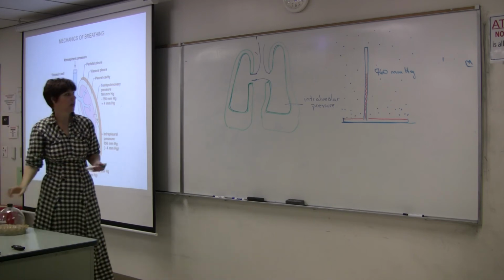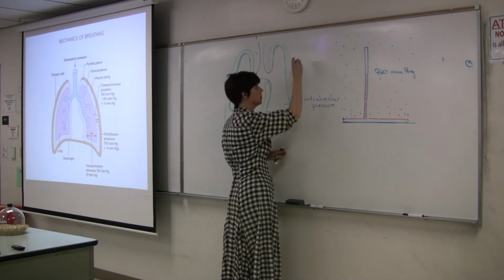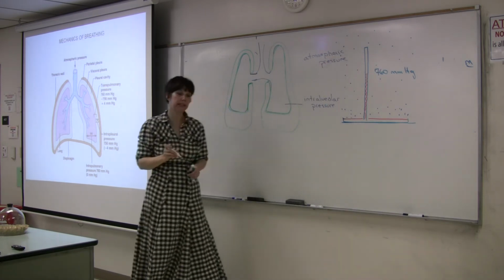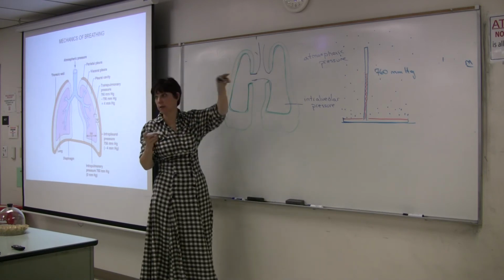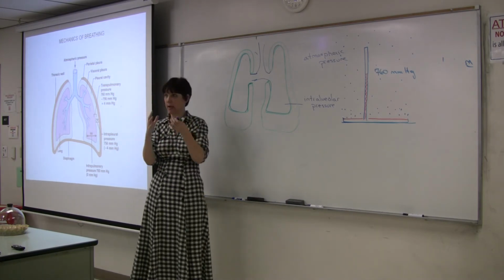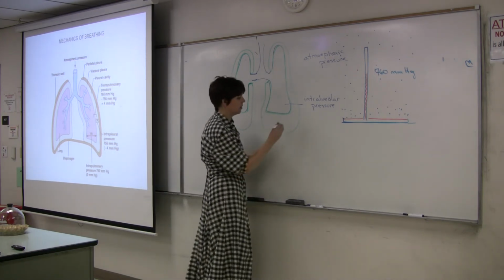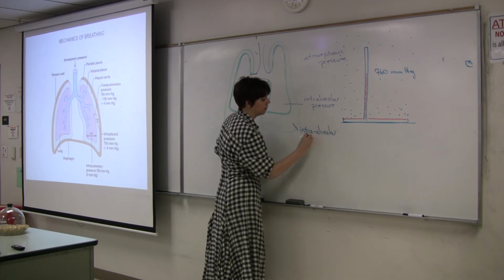All right? So we have then, in addition to that, our atmospheric pressure. And then we have a third side of pressure in our pleural cavity, which is completely closed. Our intraalveolar space is open to the atmosphere. So there's a connection between those two, a direct airflow, but our intrapleural space is closed. However, it's also affected by the changing volume of the thoracic cavity. So we add this to our system. Intraalveolar pressure.